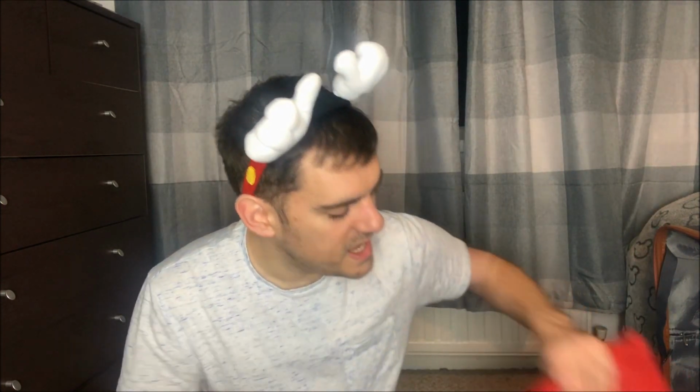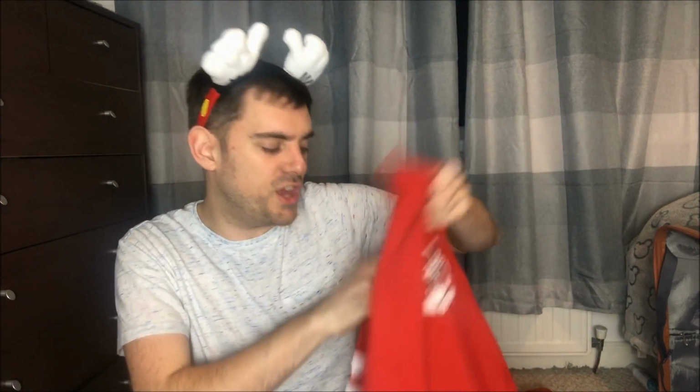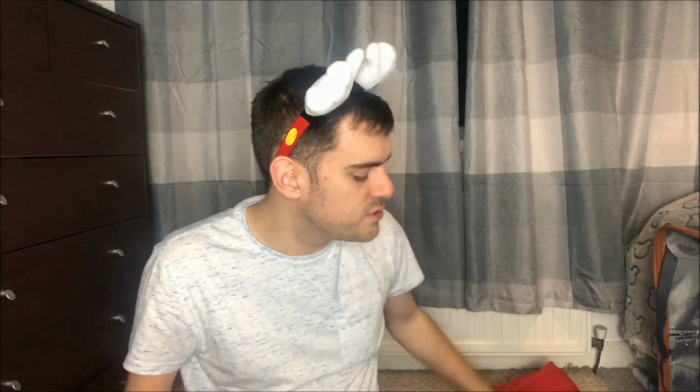I also am taking my Mickey Spirit jersey. Oh, I thought that was the back. That's the back. Hopefully I'll get some nice cute photos. Maybe Mickey will pose with me with it on. Obviously with me wearing it, but you get the gist. But yeah, I thought that was really cute, so I had to take that one too.